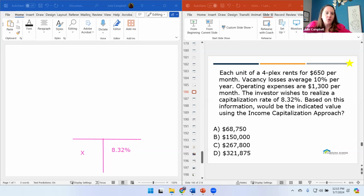So we know we have a fourplex, may also be referred to as a quadplex. They rent for $650 per month. So my monthly rent from this fourplex is $2,600. But remember what we said, this problem is solved annually. So if I'm collecting $2,600 a month, I need to figure out how much per year.